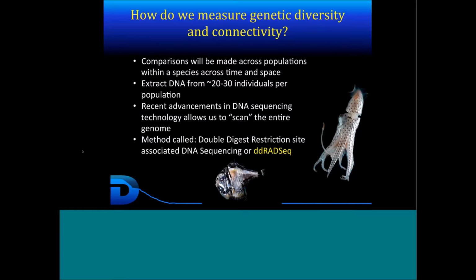So how do we measure genetic diversity and connectivity? This is a population-level measurement, so we are sampling different populations within multiple species across time and space. We're extracting DNA from about 20 to 30 individuals per population. There have been a lot of recent advancements in DNA sequencing, and our team is using the gold standard for how we measure genetic diversity and genetic connectivity. This method has a very long name, so I'm just going to refer to it as RADseq. RADseq allows us to use the entire genetic information of an organism to look for regions of variability.